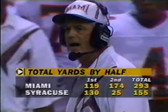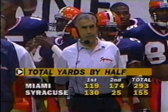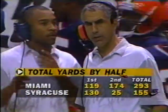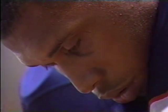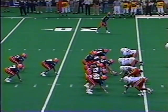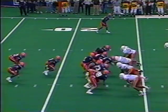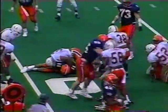Here's a look at the game in yards. First half, Syracuse won the battle. And in the second half, it's been all Miami. Defeat is heavy. Malcolm Thomas in the backfield now with Dardar and Willis. Mason keeping. He ducked under. One potential collision, and picked up a first down.